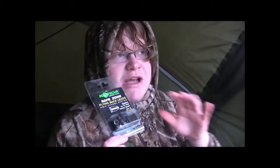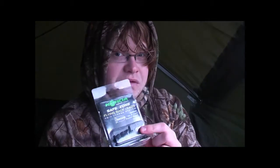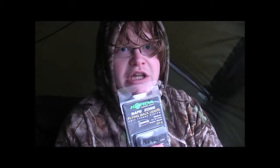And make sure you have your back lead in deeper or the same depth of water as your rig, otherwise your line will be just cutting across the water really tight anyway, and there'd be no point in actually using it.